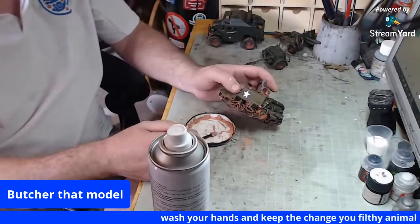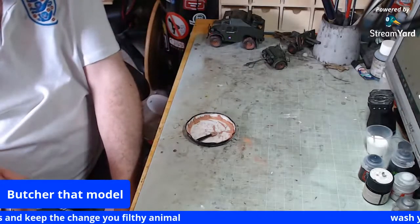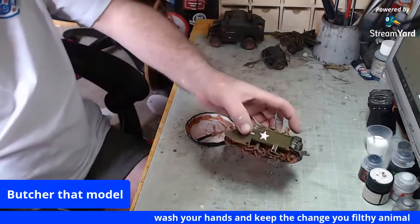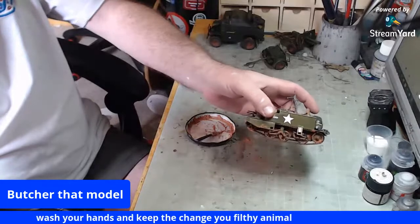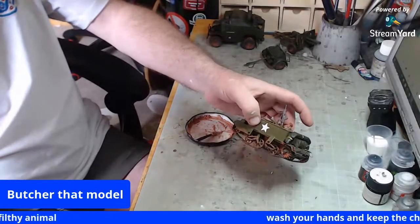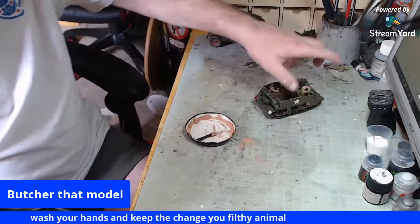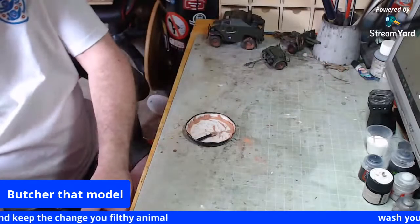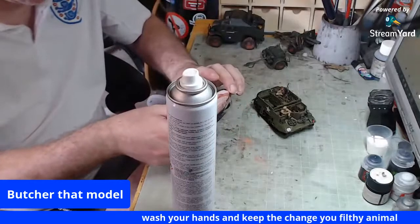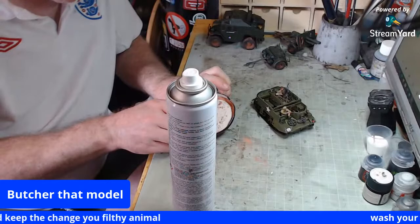Now we've got lots of mud in there. I'll give it another spray so it's got damp on one side and damp on the other side now. See how simple that was, how easy that was to cover that in mud. And we'll do the other side, because obviously it's going to get muddy on both sides.